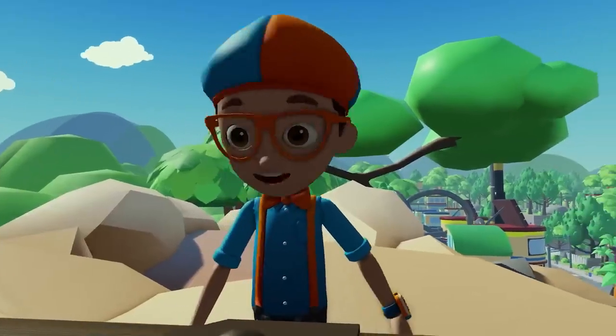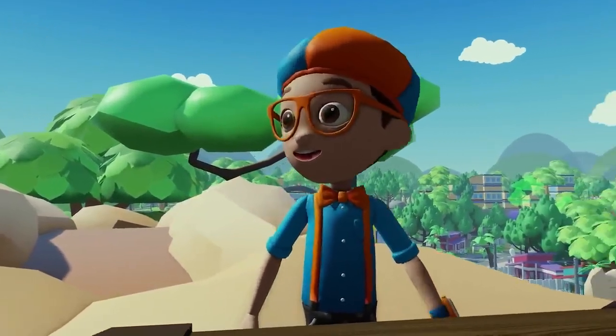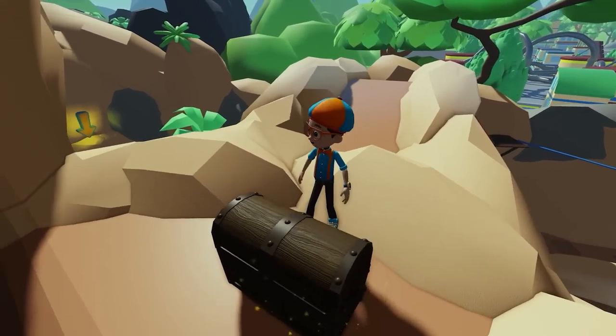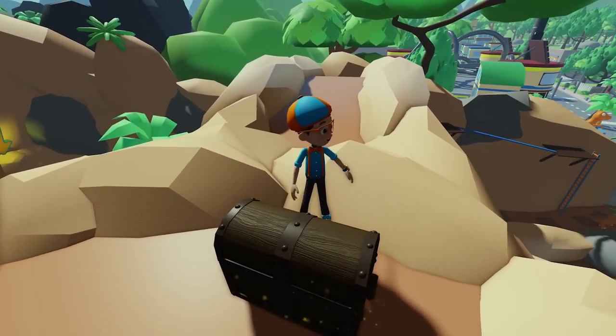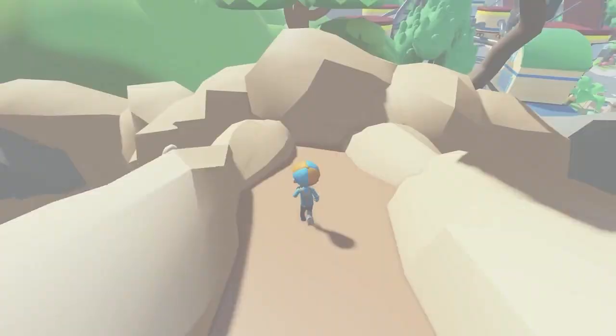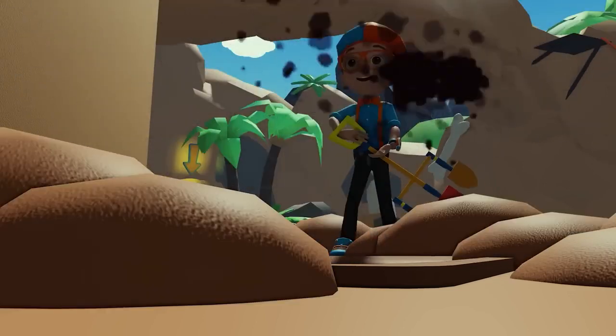I wonder, how am I going to open it? I think I'll need a treasure key. Now if I were a key, where would I be? Well, I usually dig for treasure, so why don't we try digging with our trusty dry shovel? Yeah! Let's go! Nothing there.